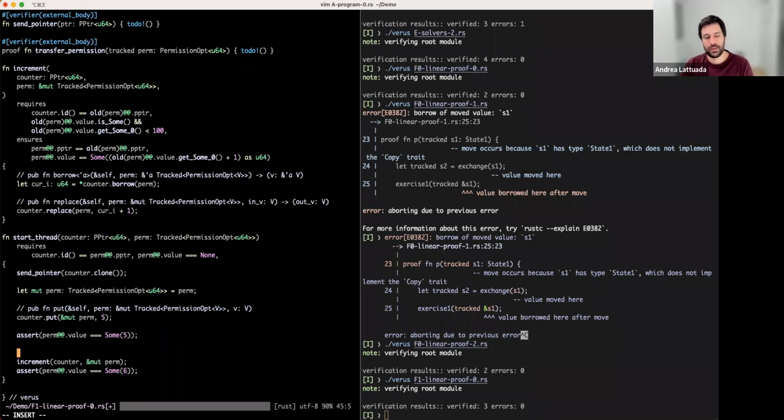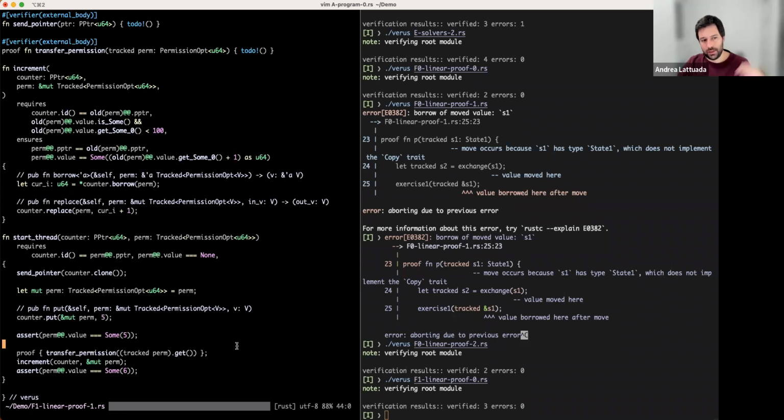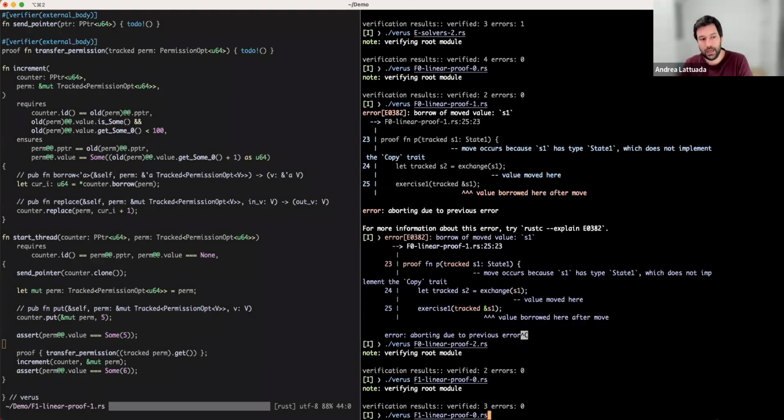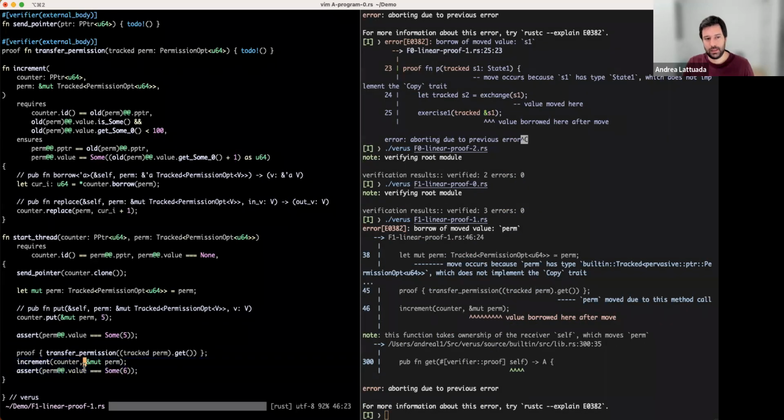And the thing I'm going to do here now is imagine we have some other protocol outside of this. Maybe this is part of a circular buffer, and we have atomics that determine which parts of the buffer are valid. Well, we may be performing some other protocol, and that protocol requires us to transfer our permission to this pointer to somebody else. So we could do this. Actually, let me grab the right one, because I use the proof syntax for it. So we're saying we're going to give away the permission, and now again it's the borrow checker that's going to tell us you're not allowed to perform the increment and assert operations anymore because you handed away your permission.